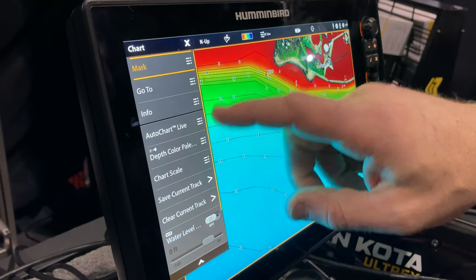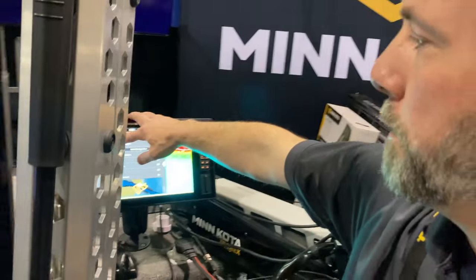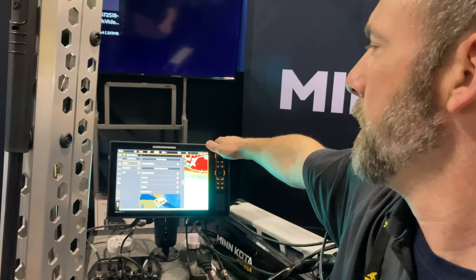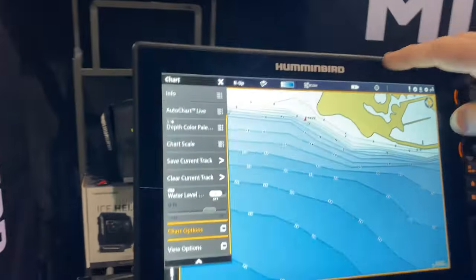So there's 3 modes you can do. So you can actually customize your settings based on what you want to do. So there's fishing mode, there's navigation mode, and user. And you can customize each one based on your preference, right? So if I'm in fishing mode, I can have my 4 depth highlights however I want.